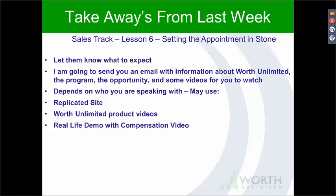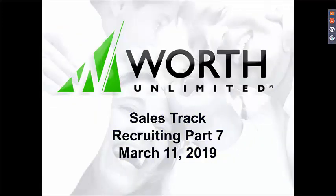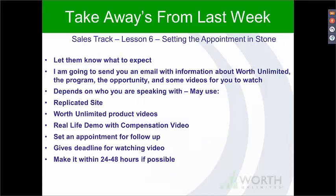Now, in recruiting, one thing that I would suggest, always send something about the compensation. And me personally, I would send them the compensation PDF. It's in your agent portal. Go in, save that as a file, and send that to them so they have something very tangible in their hand in writing. If they have questions about the compensation program, it can also help to educate you on the compensation program as well. Set an appointment for follow-up, give deadlines watching videos, make the appointments within 24 to 48 hours, and that's what we talked about last week.